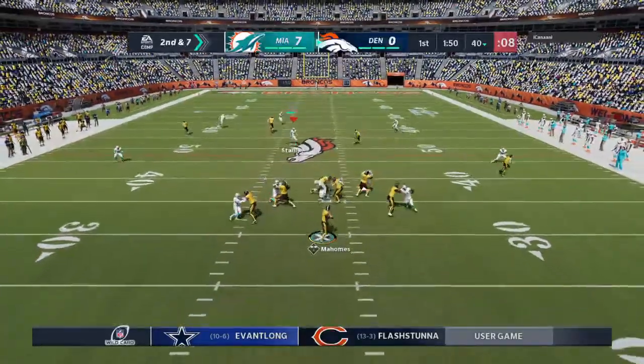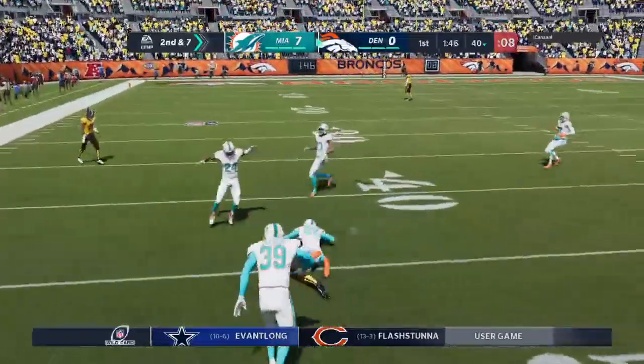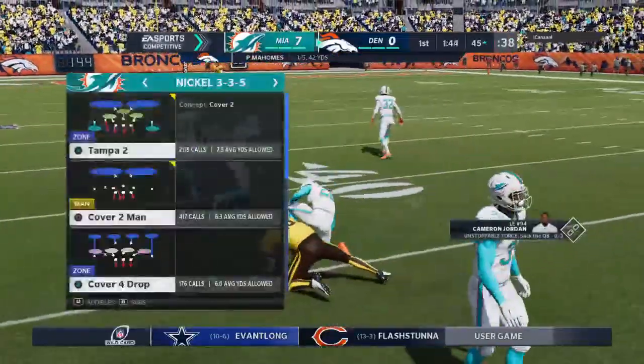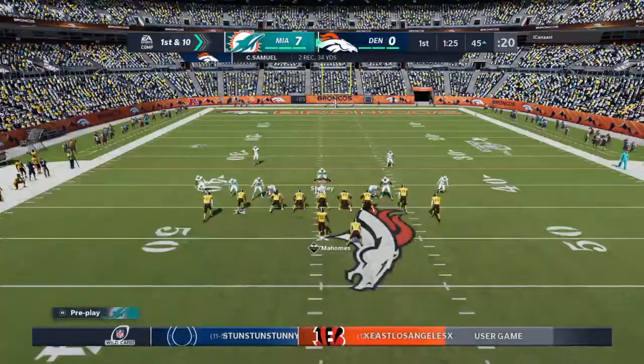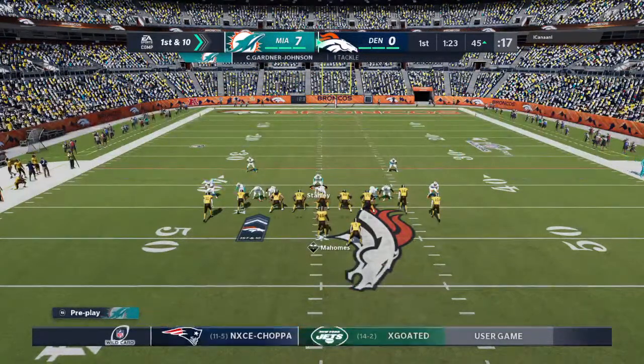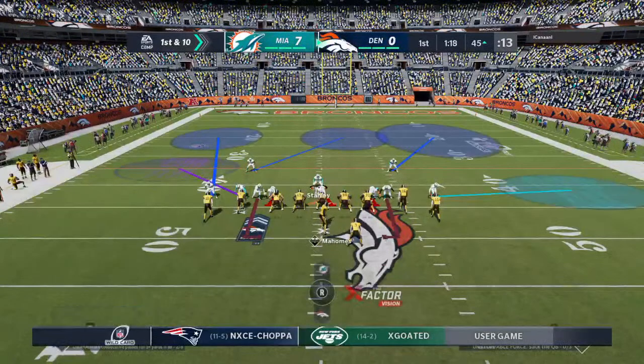From the 40 now on 2nd down, Mahomes. That's going to be caught by Samuel. And he's got another first down as he's brought down at the Dolphins' 45-yard line. It's a pickup of 15 and a fresh set of downs. 36. Check the backer.